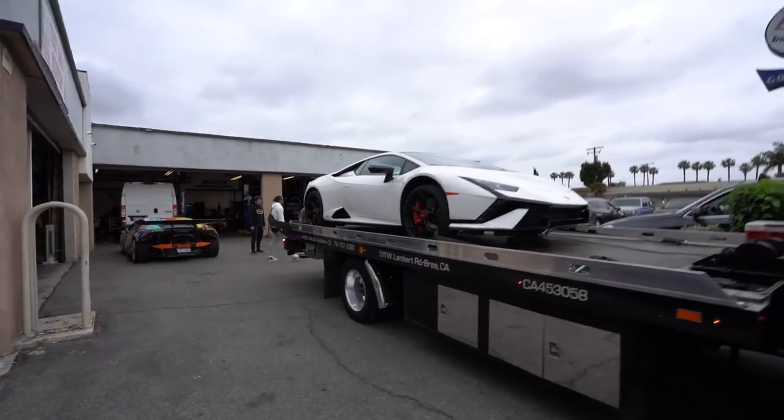Gotta follow the tow truck. He went left. So how did he make that left turn with all this traffic? Dirk got enough money. Gotta turn him off, champ. And we have made it to the shop.